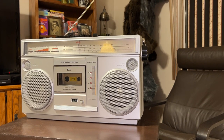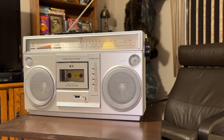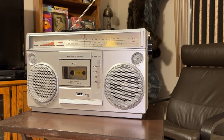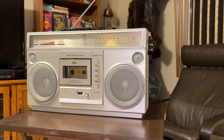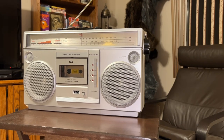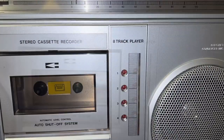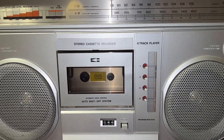And this is really relevant now, given my latest thing with boomboxes, as well as learning about all the different manufacturers and so forth. This is a relatively heavy unit for its size because it's well made and has a lot of metal parts in it. The cassette deck is pretty beefy too. But the one thing you've probably already observed while looking at it is it has an 8-track player, in addition to a cassette recorder.